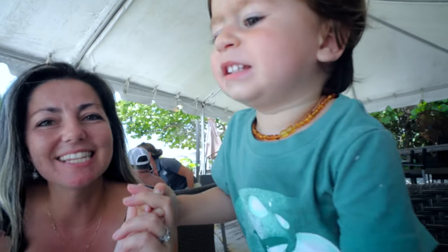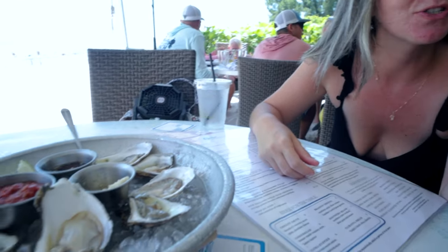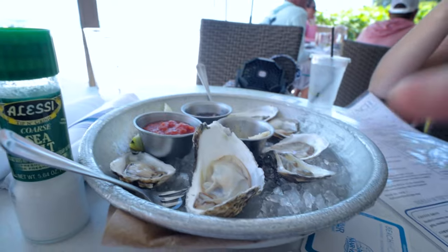Hi guys, we're here today at the Sandbar Restaurant. We just ordered some oysters. Logan is really excited to try them, but he's not. Yeah, they look really good. So this is our appetizer. We also ordered this stuffed shrimp. It's stuffed with crab meat.